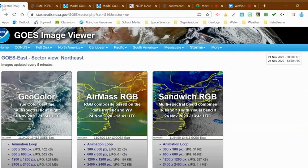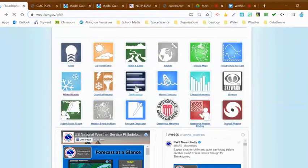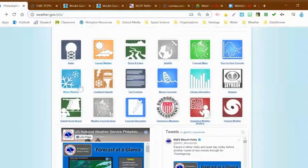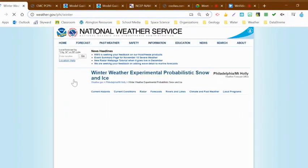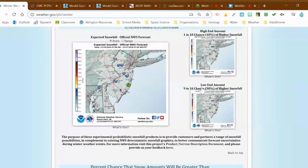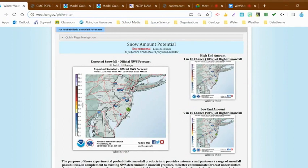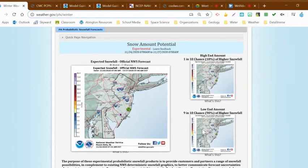So if you go back, one more thing that I want to show you during the winter weather season, you can go onto our Mount Holly forecast site and go down here and click on this winter weather tab. This winter weather tab is the official maps that the National Weather Service puts out for snowfall forecasts in terms of how many inches we're expecting to get. They also give you a high end amount, like a possible high, up to 12 inches, but the low end amount will be like 6 inches. So this is all based on probabilities. But it does give you a nice, clean looking map.